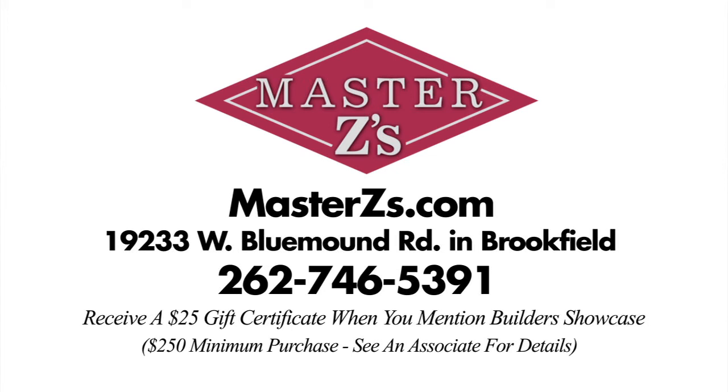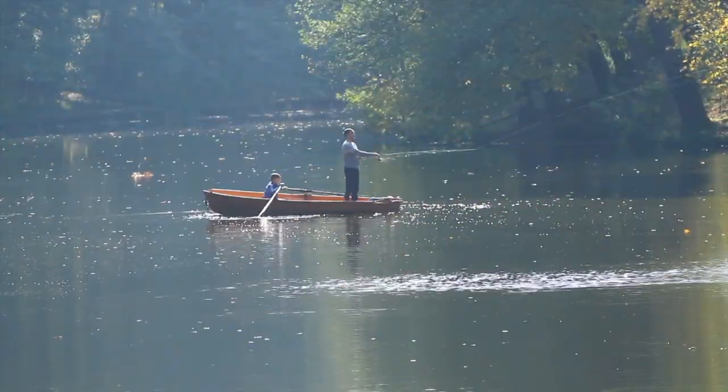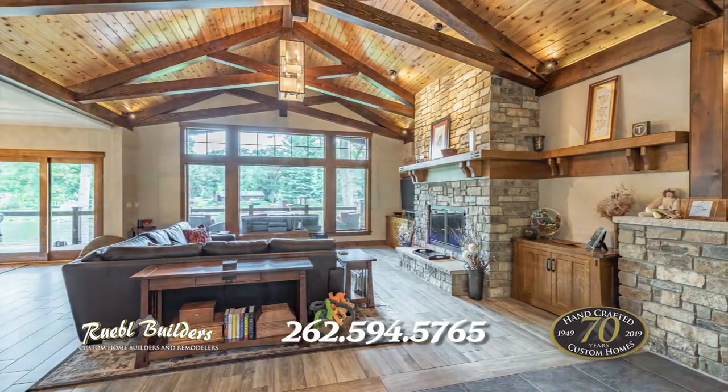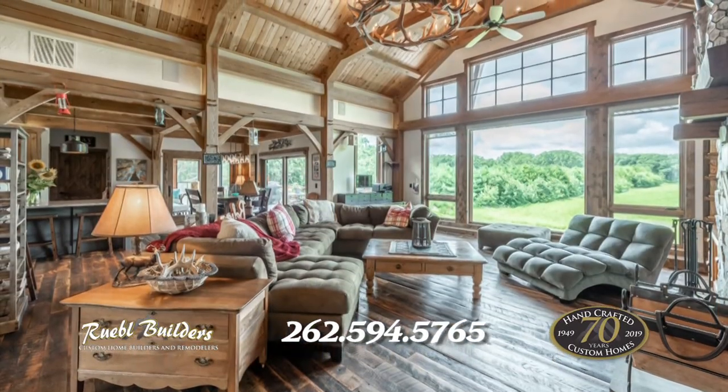Masters East. From the beautiful hills of Hubertus to the clean lakes of Delafield, all the way down to Lake Geneva. For 70 years, Rural Builders has been blessed to build not only beautiful custom homes, but also build strong relationships and amazing friendships with families across southeastern Wisconsin.